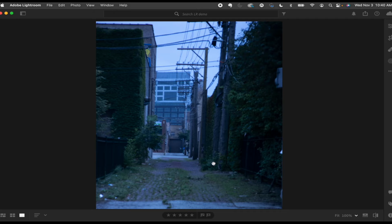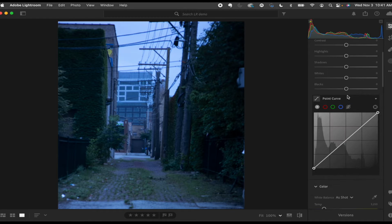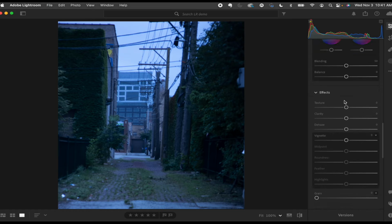Now, everything I'm about to do here, you're also going to be able to do on the mobile app, so keep that in mind. Everything you're going to need is over here on the right. We're going to start by opening our adjustment panel. As you see, you can scroll down. There's a lot of things you can do.